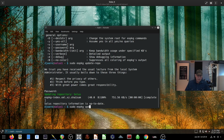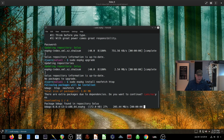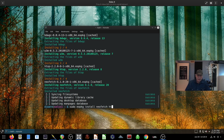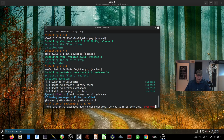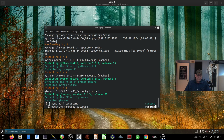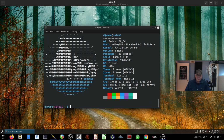Okay. And I believe it is an upgrade command. I just want to make sure that I'm up to date before I start installing something because I'd like to install NeoFetch, and I'll probably want HTOP, so I'll get them both. Oh, I forgot glances. I'm going to go back and get that one. Let's look at NeoFetch first. Now I just put some packages out here. So about 769 packages are installed, including the 3 plus the dependencies that I just installed.